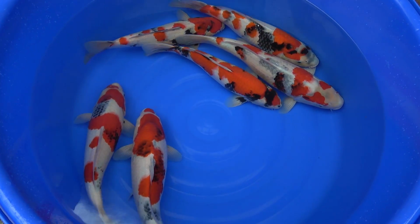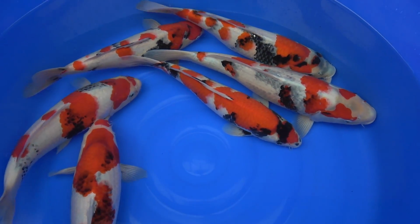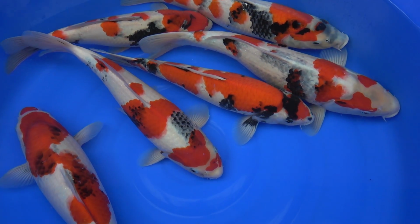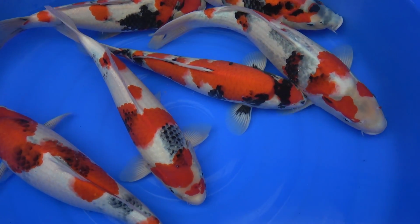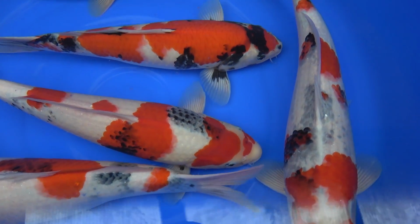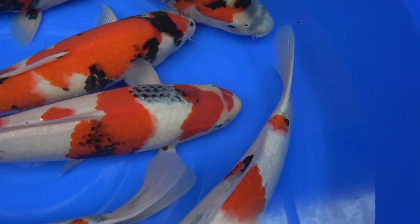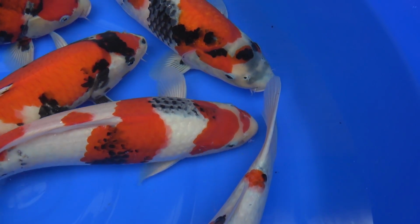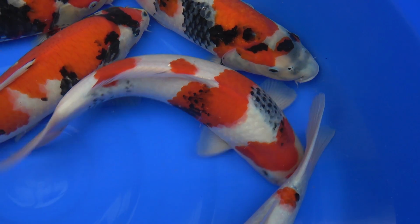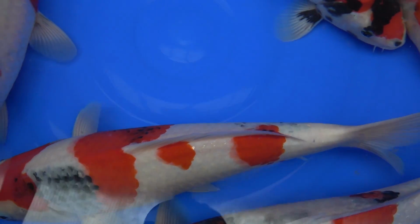Another bowl of six of the Nisai Showa. And this will be the last bowl. Every one of these has some interesting and attractive characteristics. This one in the center. And there was a lovely strong sumi patch on the shoulder. And if you look further down the body, again, sumi to come here to balance on the other side.